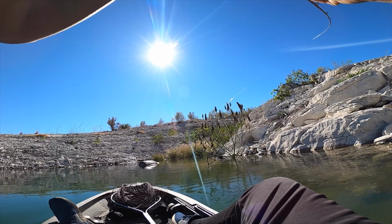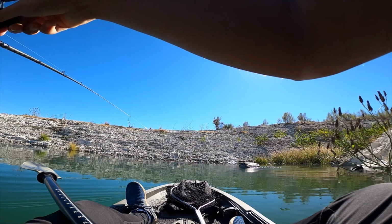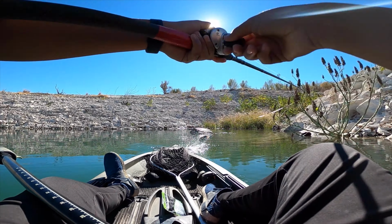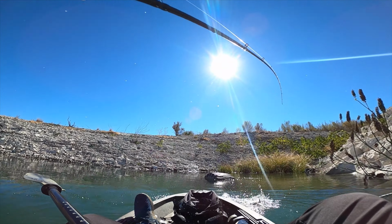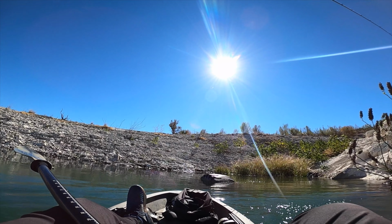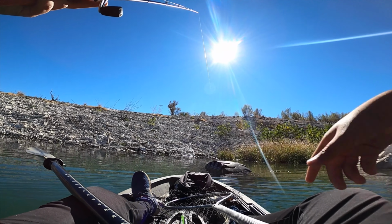Got one. First fish on the jerkbait. Let's go. My first jerkbait fish. He ain't going anywhere with those trebles. Get in the net, buddy. I just casted right behind this tire.